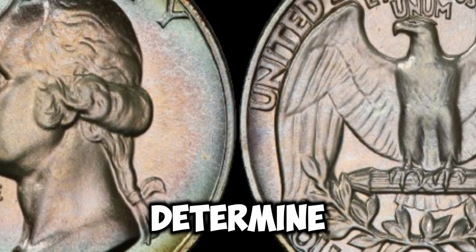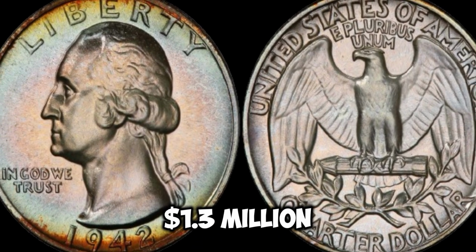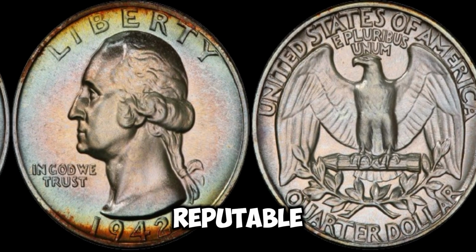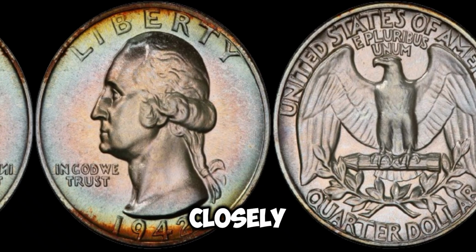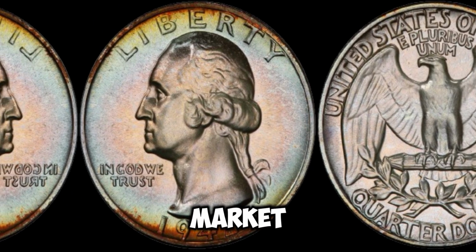So, how can you determine if your 1942 Washington quarter is worth $1.3 million? Well, the first step is to have your coin authenticated by a reputable coin grading service. These services will examine the coin closely, taking into account factors such as its condition, rarity, and demand in the market.